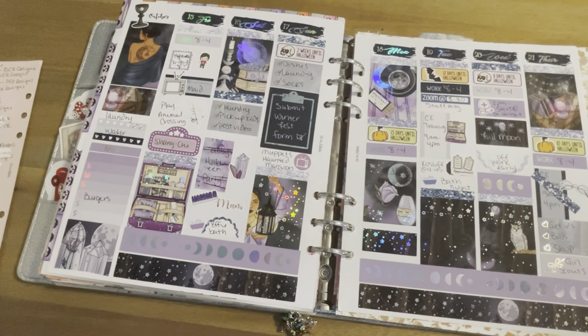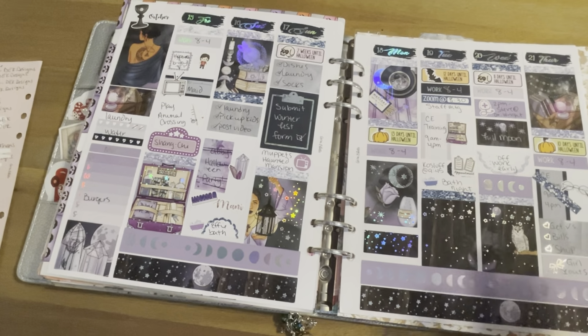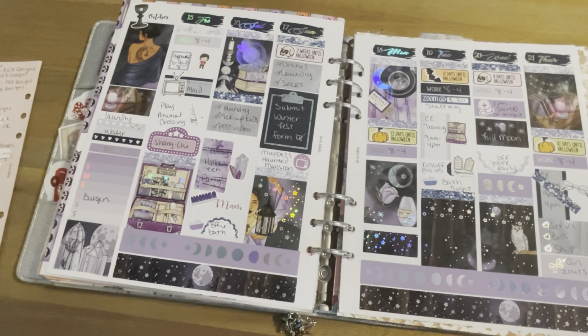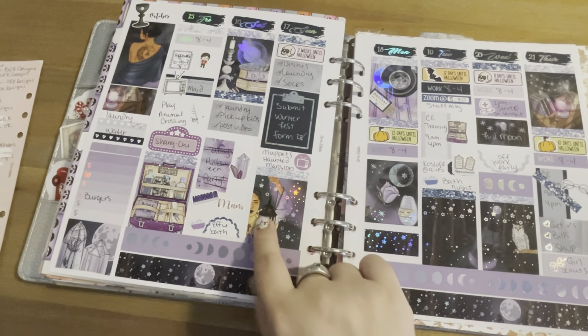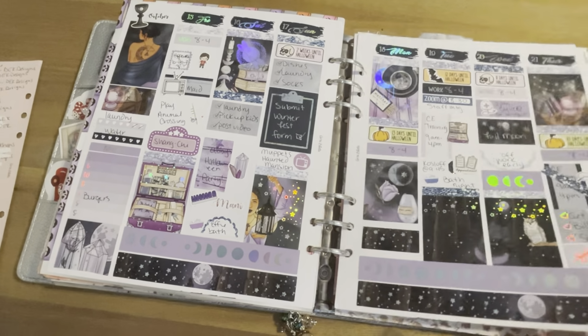This one is called Full Moon. I really love this kit. I used it because on this day there was an actual full moon. I love that owl. She's really cute. I love that. I just really love this kit.